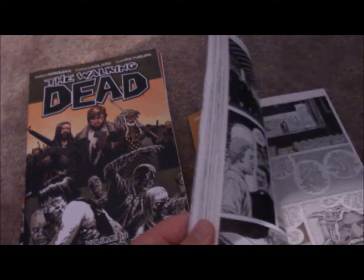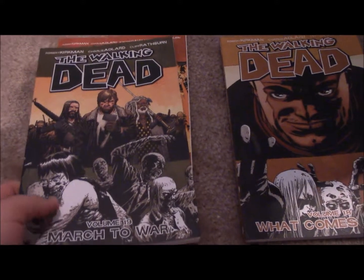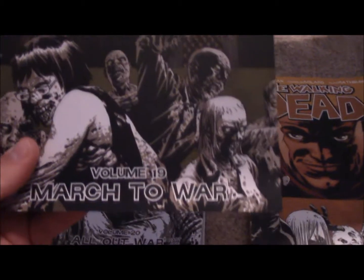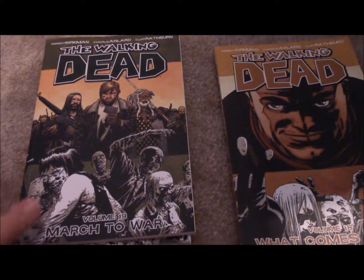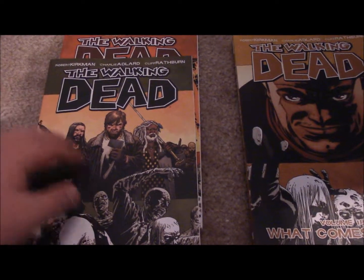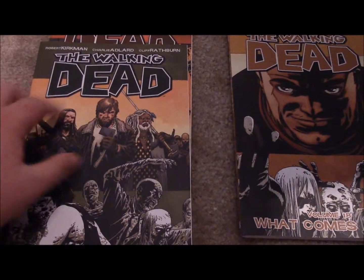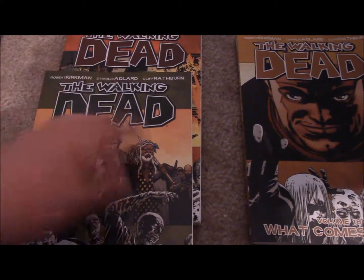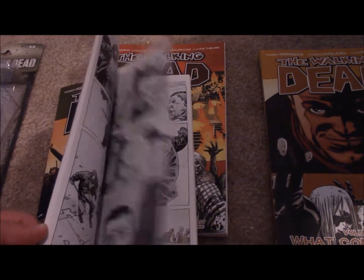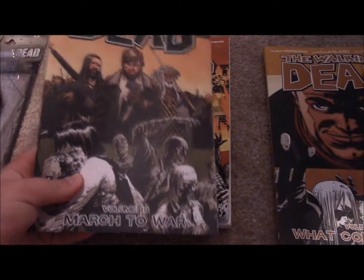We get to know Ezekiel here in the last issue, 108. The next volume is Volume 19, March to War, which is the lead up to the All Out War story arc with Negan. We have Rick representing the Alexandria Safe Zone, Paul, nicknamed Jesus Monroe, and Ezekiel, all here on the front to represent Alexandria Safe Zone, Hilltop, and the Kingdom. And basically, it's the March to War. A lot of awesome stuff there, a lot of great stuff in here, and a lot of good build-up.